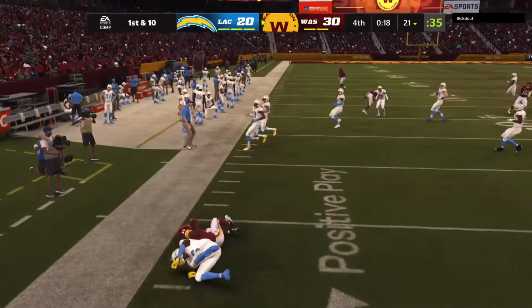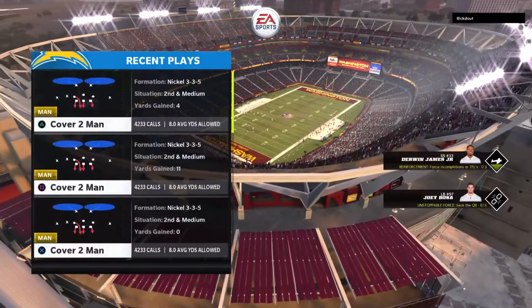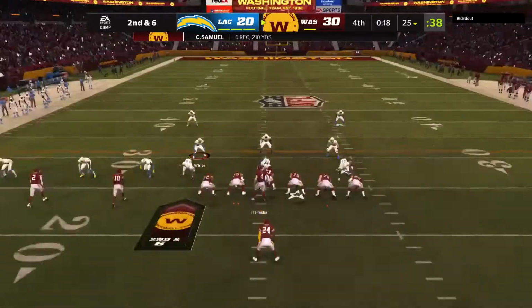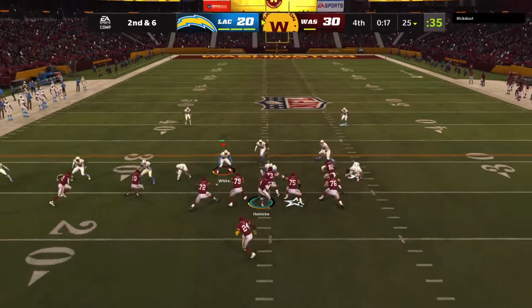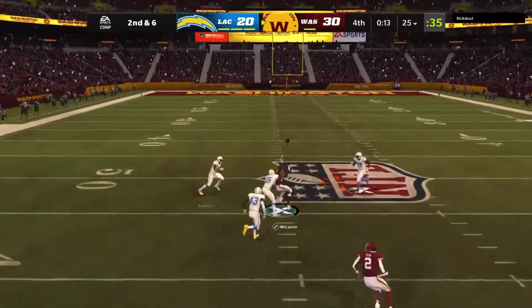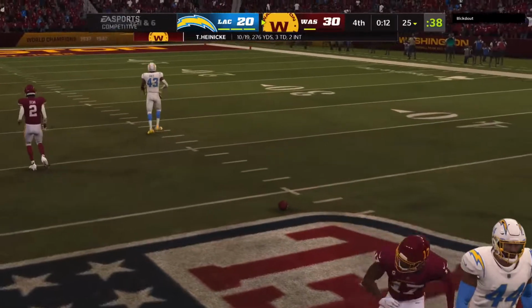Heineke's throw taken in by Samuel. Now Washington going to use the second of their 3 timeouts. That'll leave them with just 1 remaining in this 4th quarter of play. From the 25 on 2nd down, Heineke. And incomplete on the deep ball.